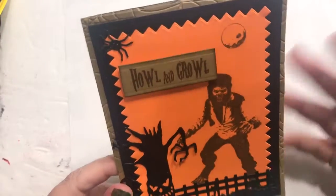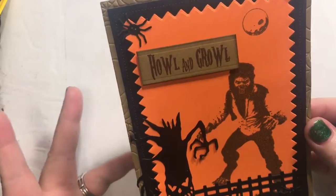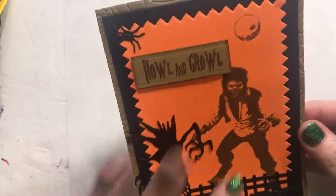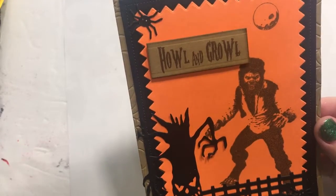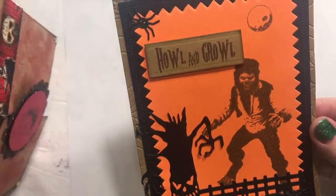This one, well, it could be anything. Teen Wolf, kind of any kind of werewolf movie that you can think of. But I was going with Teen Wolf. I did one for, I think, Silver Bullet, different things. Haven't got to that one yet.